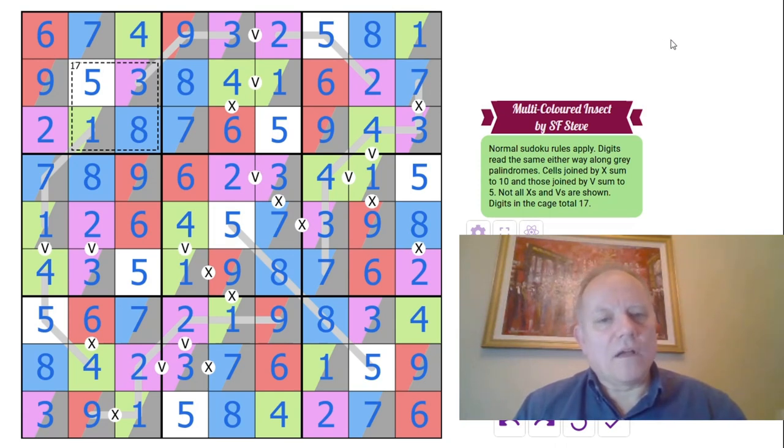I'm sorry if I threw you with any of that because it was a little poorly articulated, unlike this insect, which is of course beautifully articulated. Thank you very much to SF Steve. I believe it was his second ever puzzle. Please don't get harder as you do more, Steve, because that could throw me off my game completely.